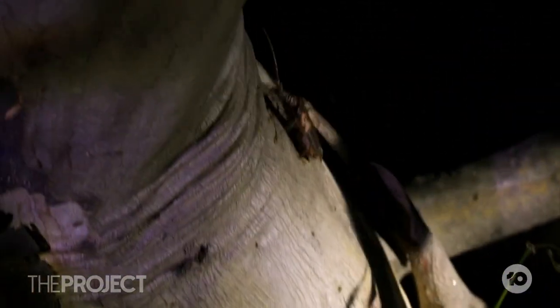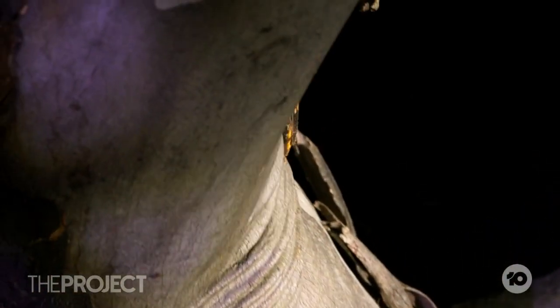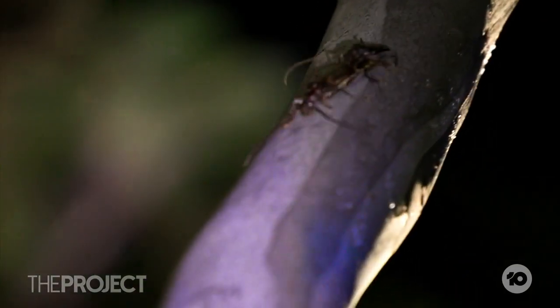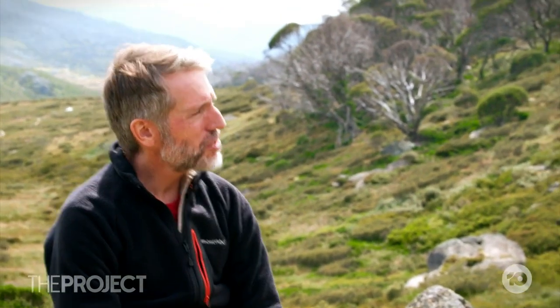Studying the ringbarker borers may also help. It's possible that beetle sex chemicals could be used to prevent them breeding. But we need to identify whether that exists in the first place and then move on to synthesising that. And that's some years away. Do you think we will be able to save the snow gums? I hope so. I mean, at this point, the trees in front of us, honestly, at this stage, given what we know, there isn't a lot we can do.